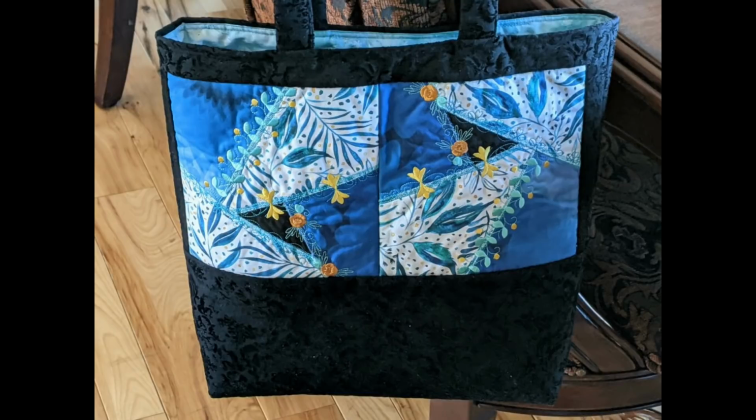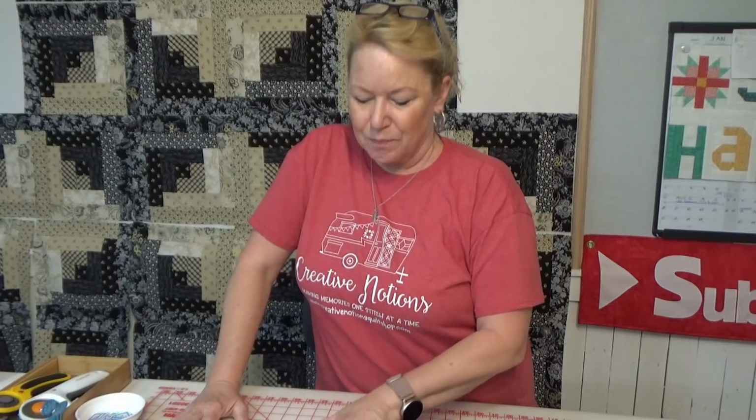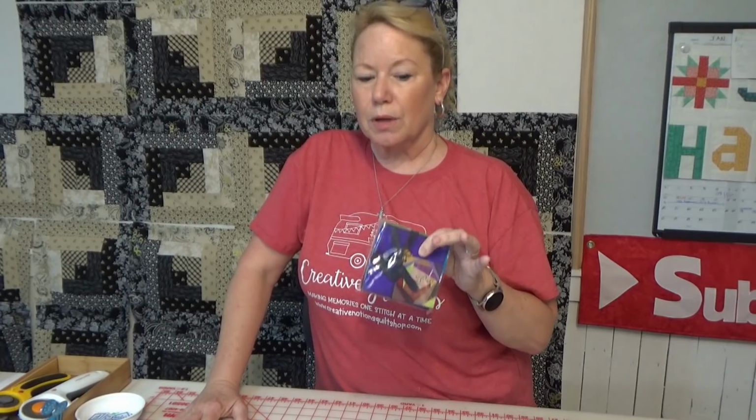And then she also used those crazy quilt blocks and turned them into a tote bag. So it's just amazing. She's so creative. Christine, you're so creative. But also, if you don't have an embroidery machine, she includes the crazy quilt block sewing pattern with this when you get it.